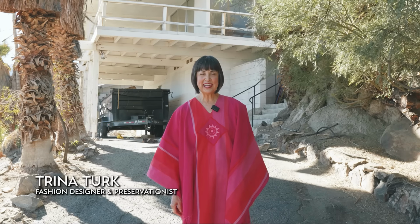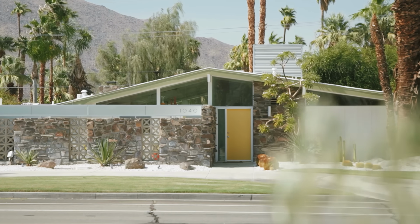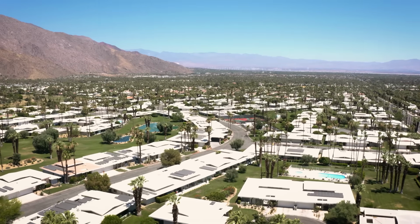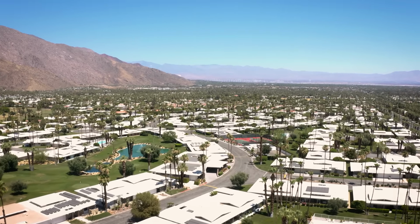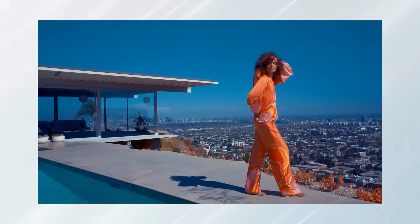Hi, I'm Trina Turk, and we're here in Palm Springs, California, where I've been a part-time resident for 27 years. Besides the incredible landscape, one of the best-known things about Palm Springs is its plethora of mid-century modern architecture. I've had the opportunity over the years to tour at least 100 buildings and homes throughout the Coachella Valley and also up in the high desert. A lot of that inspiration has fed into the collections that we create for Trina Turk.